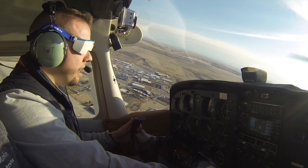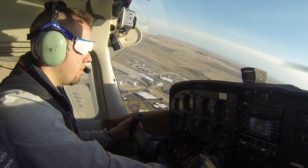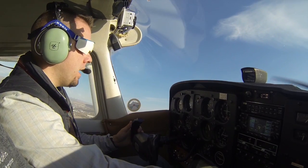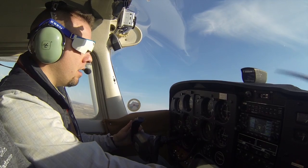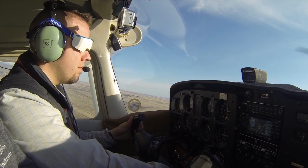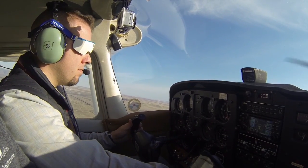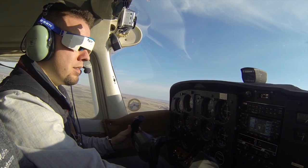Boise departure, Cessna 870 with you climbing through 3,700. Cessna 870, Boise departure, radar contact. Busted 210, we'll come on back. All right, we've got 210. Now let's go ahead and climb to 6,000. We have 6,000. Let's get the Boise VOR set up in nav 2 and identified.